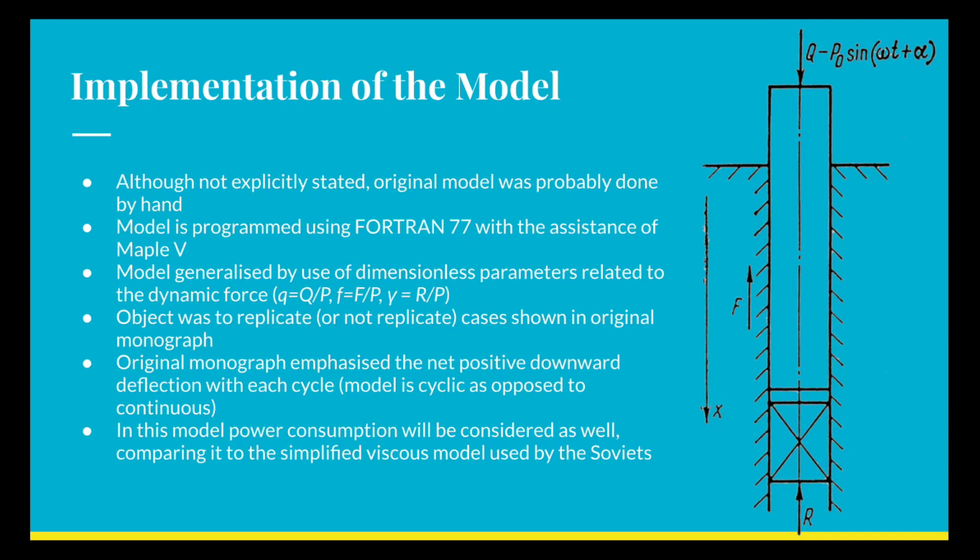To implement the model, probably, they don't say so, but the original model was probably done by hand, which explains how it was done. It was done on a piecewise basis as opposed to a time-stepping scheme, which we normally use in numerical analysis. The model is programmed using Fortran 77 with a distance of Maple 5. These are old tools, but they get the job done.